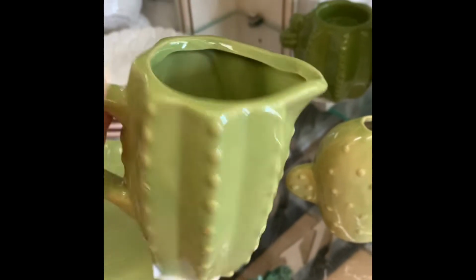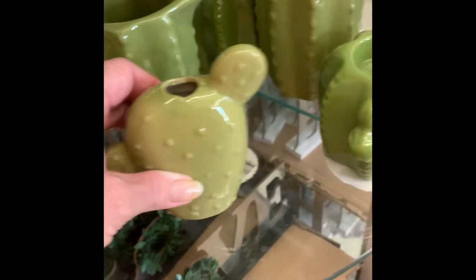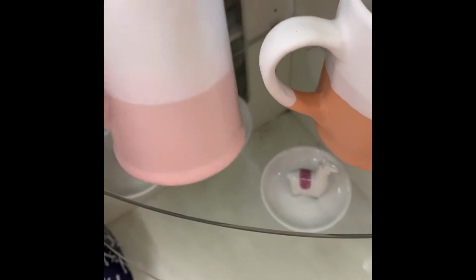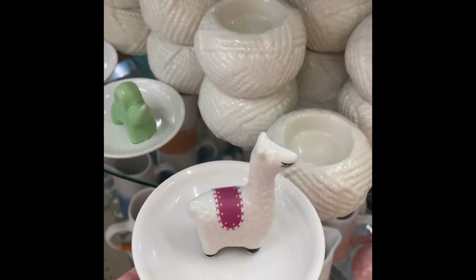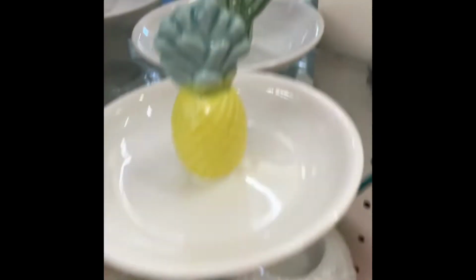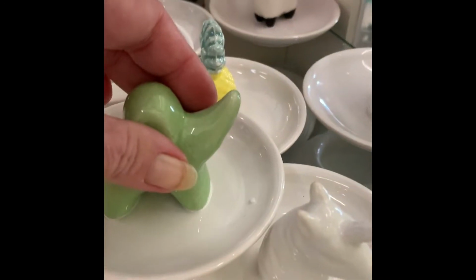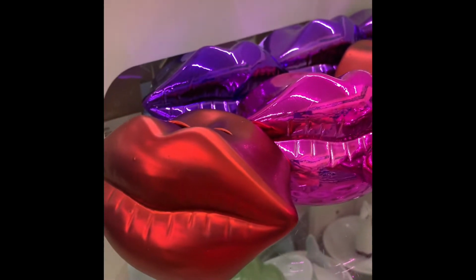Goodness, look at this. If you collect cactuses, these are adorable. Look at this little bud vase. A little tea light holder. So cute. I have these new little serving pitchers in three different colors. They have it in a coral, a pink, and a blue. Really, really so pretty. We have some new ring holders. This one is in a llama. So, so cute. Then they have a little mermaid tail. They have pineapples and cactuses and unicorns and a little elephant. How cute are these?